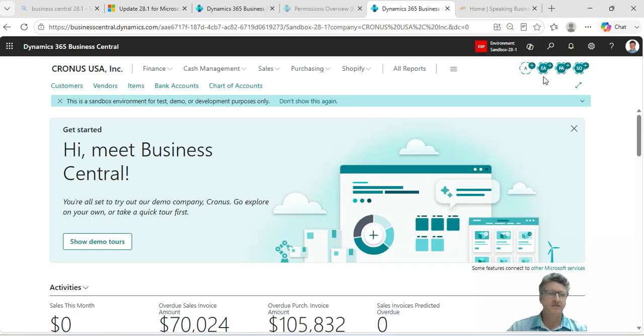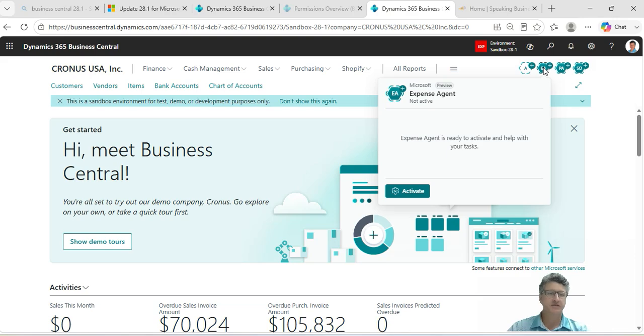One other thing while I'm in the sandbox, up here, you'll see that there is a new expense agent that you can activate. And again, this is to be used for feeding in receipts or invoices to this and having it recognize it as a travel expense and create an expense record within the system. So all new functionality here.